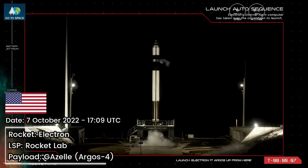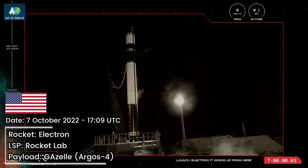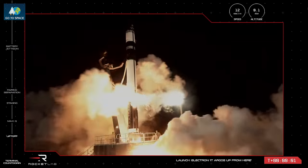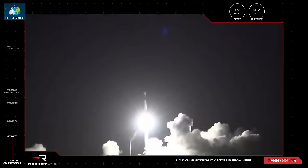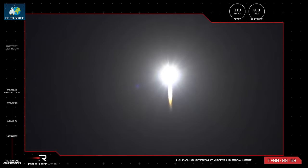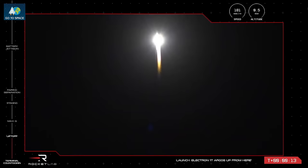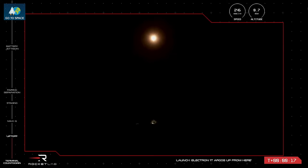Eight, seven, six, five, four, three, ignition, two, one, liftoff. Stage 1 propulsion, nominal.